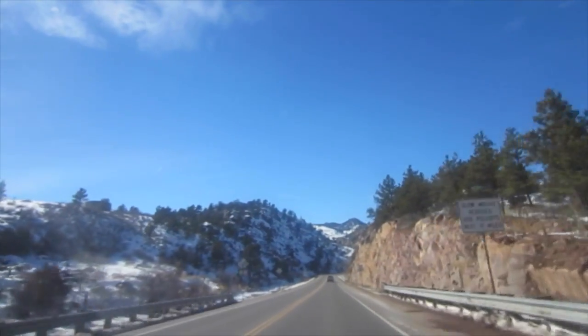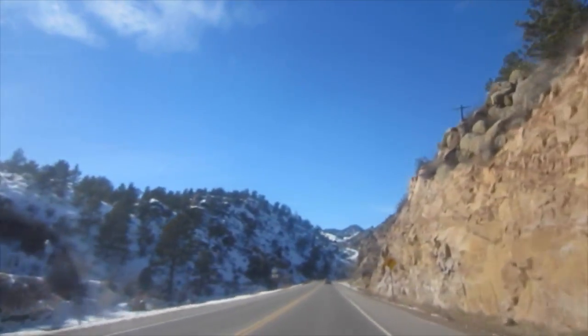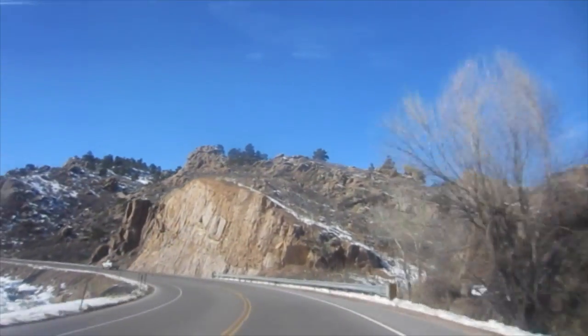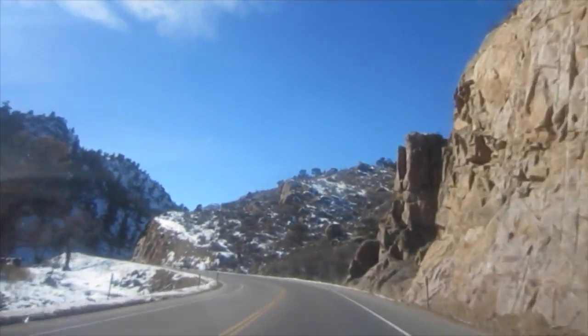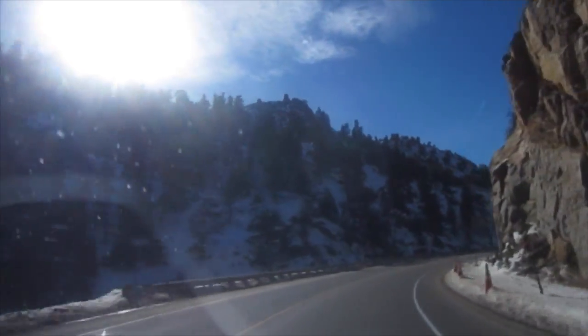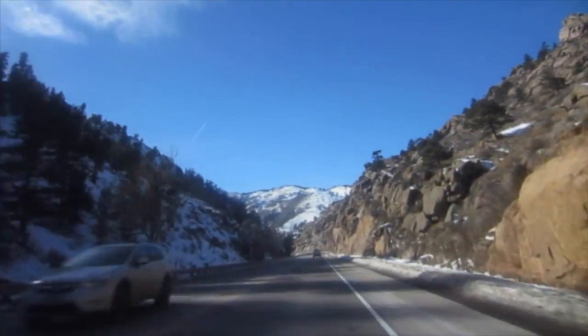Can I say wow to some of these houses that sit so high up in Estes Park? You can't see it on camera, but man, these people who stay in these houses must get the best views of the mountain. I wish that could be me right about now.